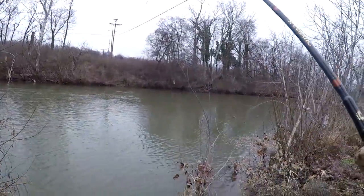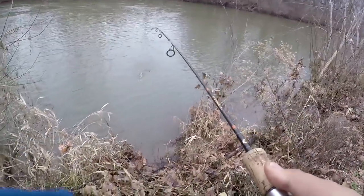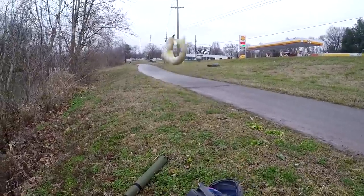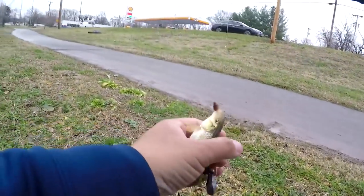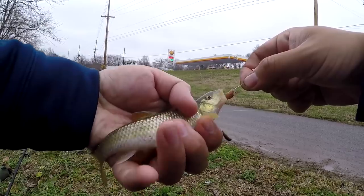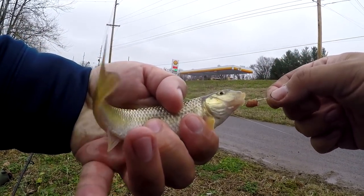Wow, this one was biting all the time. Let's see if there's anything on it. Oh, looks like there's something on it. There's something on it. Yay, what we got here? Oh, dude, I think it is another one of the fish that we caught earlier today. I think it is another one of those weird chubs that I'm not so sure if it is the river chub or the bluehead chub.